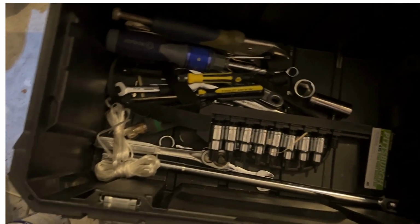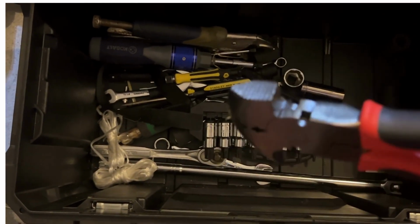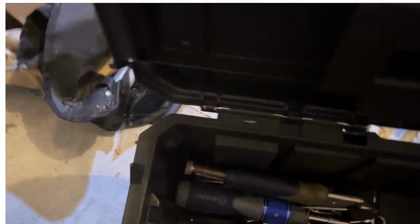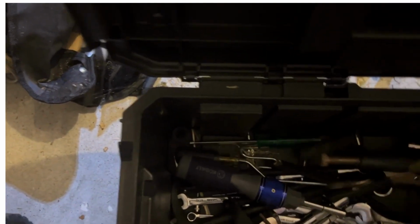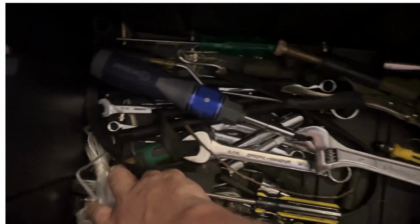A fence tool, fence pliers, hammer. Those are nice to have. Let's see what else I got in here. Move that. I've got some random crescent wrench here, some vice grips. Kind of messy in here right now.